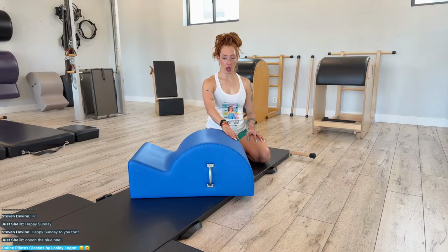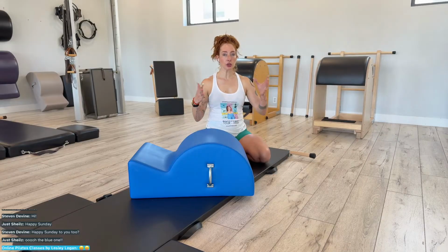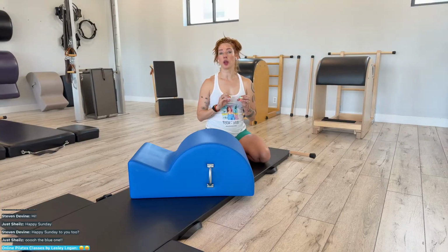The thing I will say about colors other than black, so this studio that we're in, everything is black. It's actually really nice when it's all black because it doesn't show all the wears and tears. So you don't realize when you're moving on equipment how dirty you are.